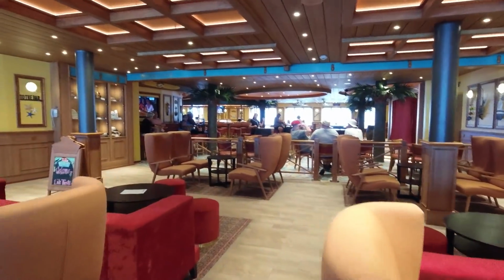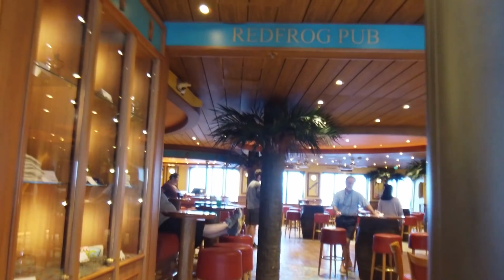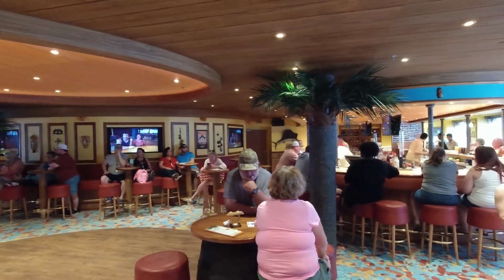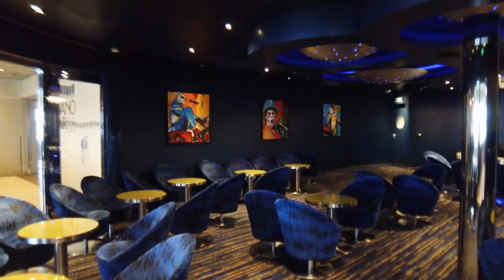Get into an island state of mind as you enter the RedFrog pub. Have some drinks with friends, play games and trivia with the Carnival Fun Squad, sing karaoke, or listen to music performed by a live band. If you want it, the RedFrog pub has it.